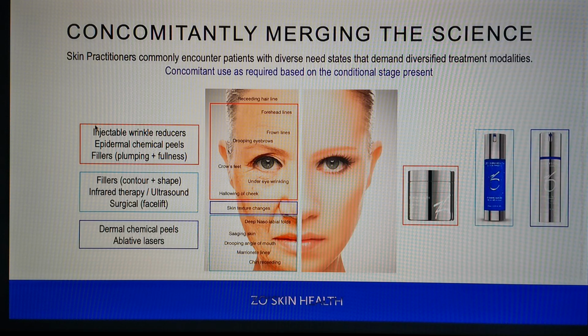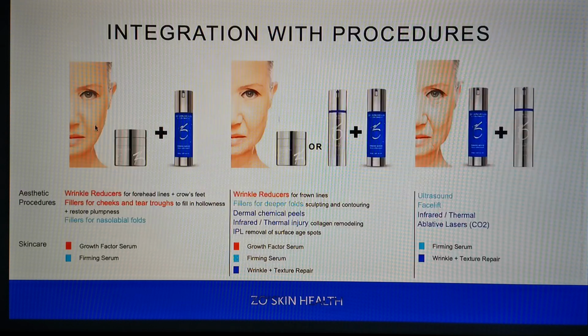Back to the left side of the slide, when you look at fillers being used to improve contour and shape, infrared therapy as well, even ultrasound, but surgical facelifts are the most dramatic of those. So the obvious concomitant use product for that to enhance that procedure and extend the longevity of it would be our firming serum. So you can now see how you can make a perfect connection to how those different products would align with those different in-office or surgical procedures. And so this really just expands upon that, provides a great reference point again to talk about what aesthetic procedures are being done exactly for what type of conditions.